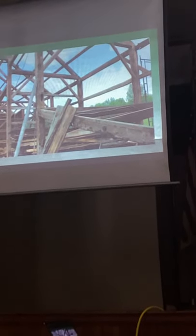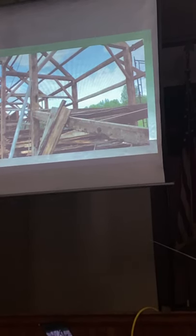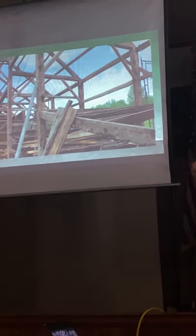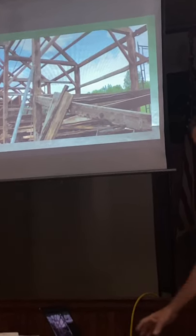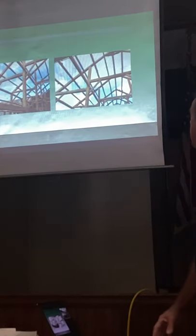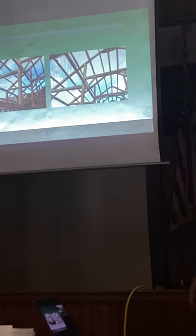This is the interior, looking down the main alley of the barn. This is the right loft, and it's collapsed because of that front corner, where I showed the dirt being rotted. The collapse came from that rot. There's a couple of slides of the left side looking up into the rafter system and purlins.